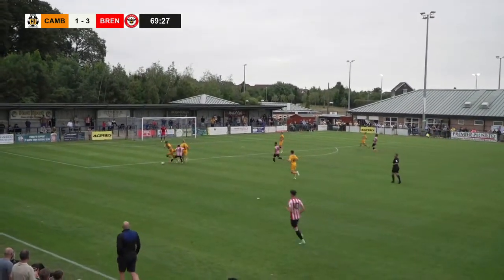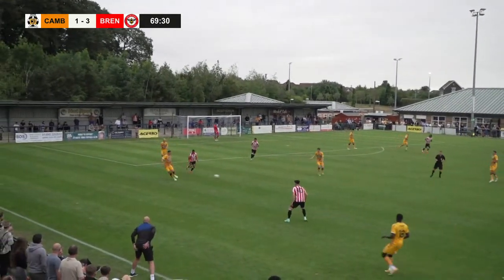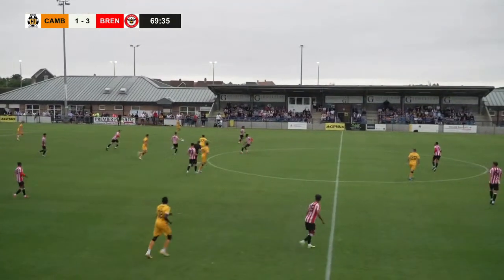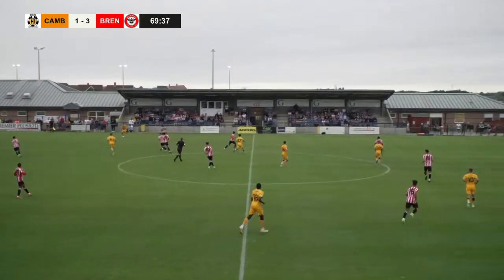And one of the trialists is all on his own. And it's won back well by Cambridge. And he looks to break out from midfield. Pressure from Dom Jefferies, but Paul Digby knocks it past Dom Jefferies there.